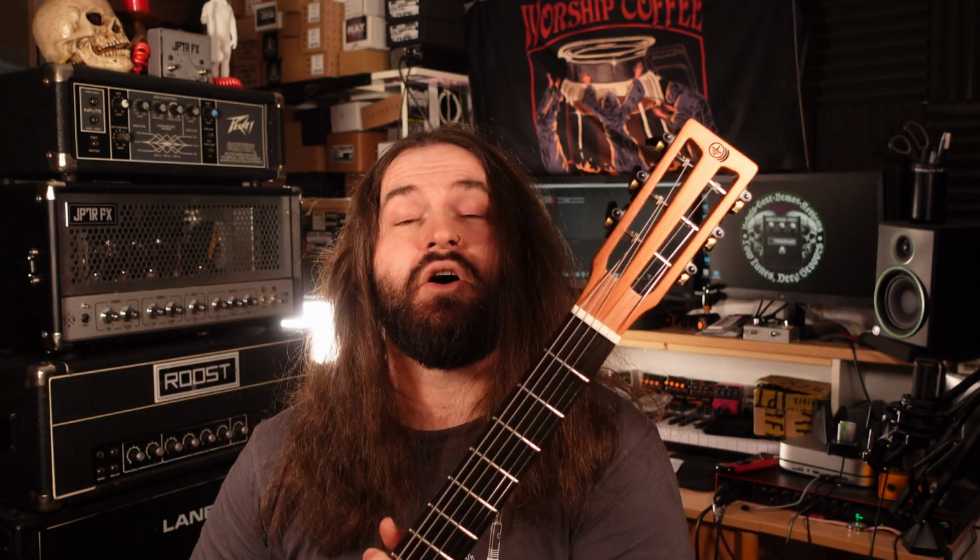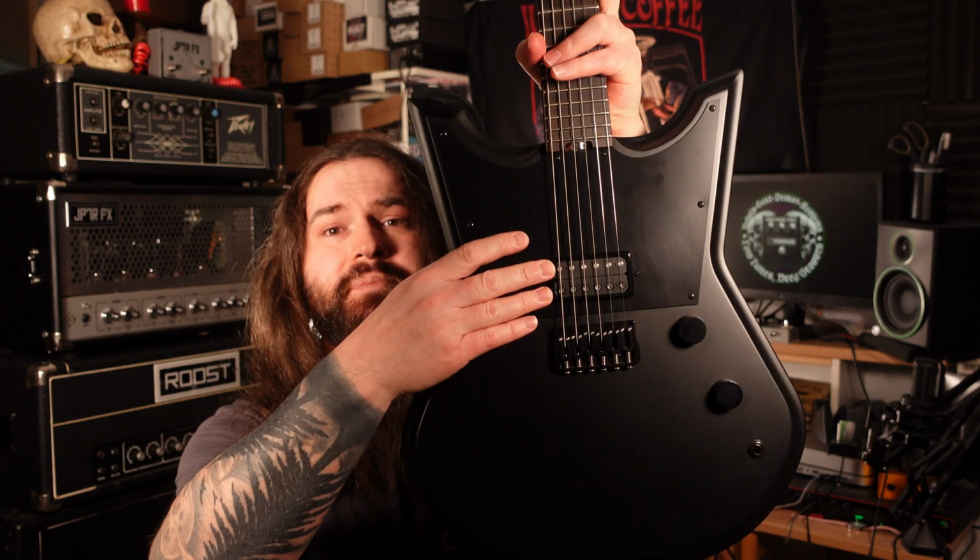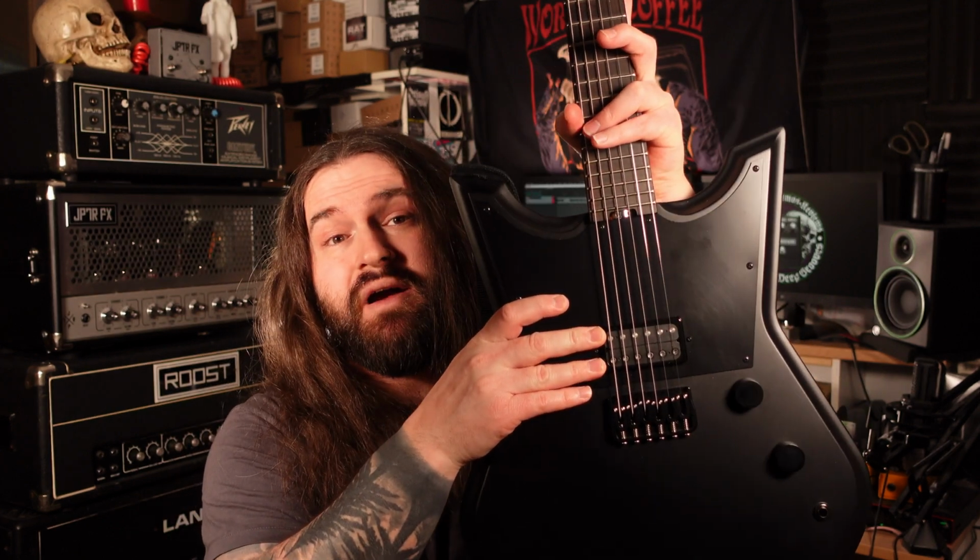So after hearing a couple of isolated tracks, I think now it's the right time to present you some of my favorite Titan sounds in a full mix setup. Now for this demo I'll be using my brand new Kodex Audio independent line guitar, which is equipped in the bridge with a Jupiter FX Supernova pickup.